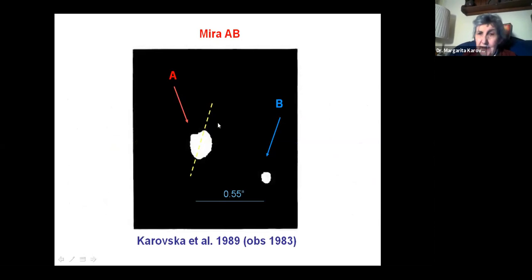In 1983, we observed Mira with the Steward Observatory 2-meter telescope and resolved it at about 0.55 arc-second, resolving the system. There is Mira, there is B.